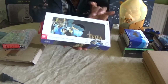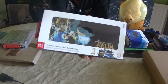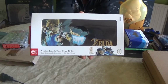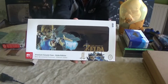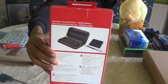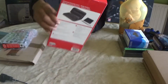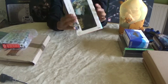Basically guys, this has outstanding visuals of Link from Breath of the Wild, looking very decorative and gorgeous. So this is an excellent case if you happen to be looking for a Nintendo Switch case at the moment. I'll just give you a glimpse of what it actually looks like inside. So yeah, this is the premium console case, Zelda edition.